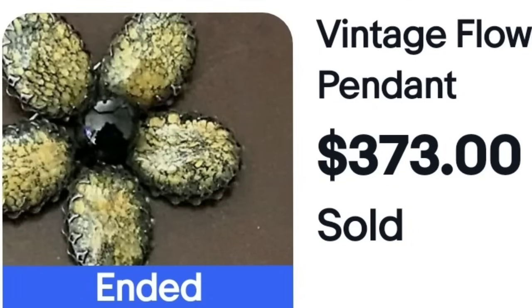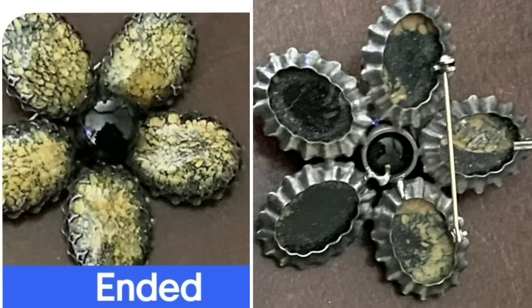All right, here's another unmarked, and I don't really know why it sold for so much. This was an auction, and a lot of these higher dollar ones were on auction. I just want to say that. So if you find something you feel is rare and superb and outstanding, auction might be the best way to go with these vintage brooches. This one sold for $373. Here is the back. Again, not marked. Not sure why it went so high, but I wanted to show you just in case you see something like this.